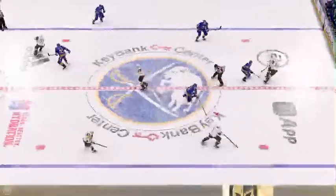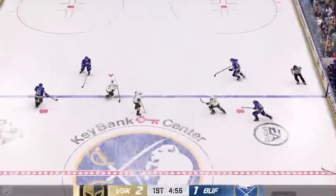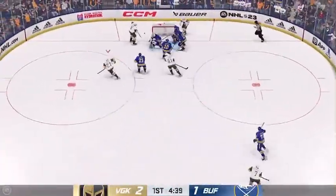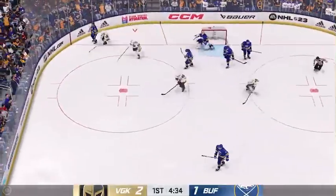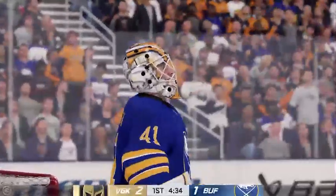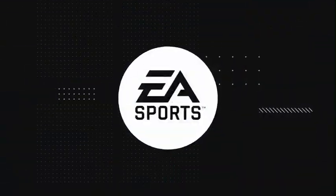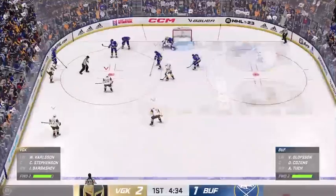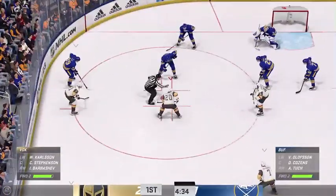And play resumes as the puck is dropped. And it's a quick pass to Marchessault. Centering pass! And he shuts down a great scoring chance there. Stoppage in play as the puck goes up and over. We'll get a faceoff. Here in the late goings of the period, the Golden Knights are looking to build on this one-goal lead.